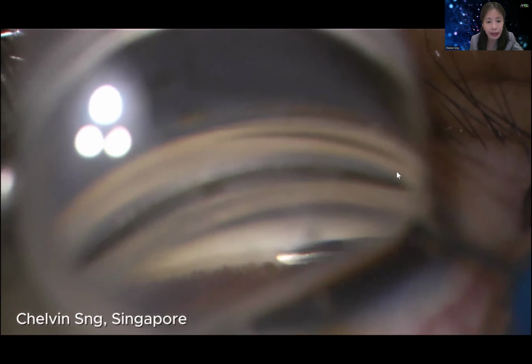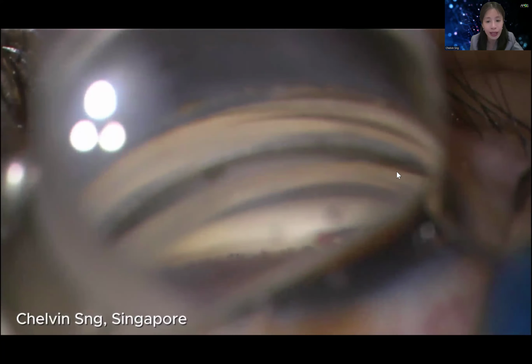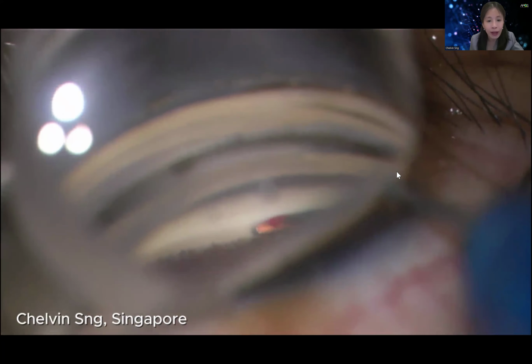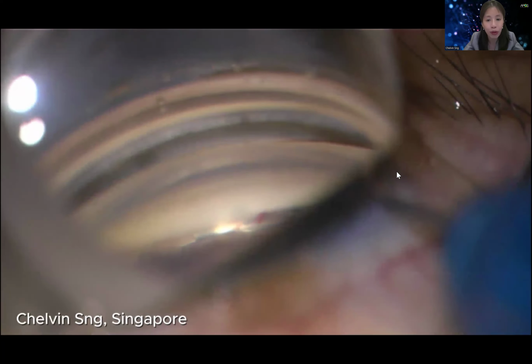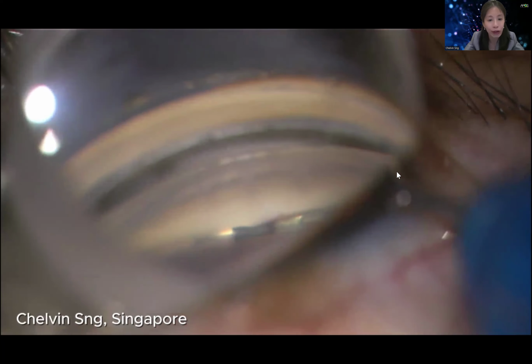Once it is in, flatten the angulation so that the cannula is no longer angled upwards but is parallel to the canal. Turn the wheel to push out the Hydrus, and here there's a slight resistance. Adjust the angulation slightly upwards, then the Hydrus rolls out very smoothly.